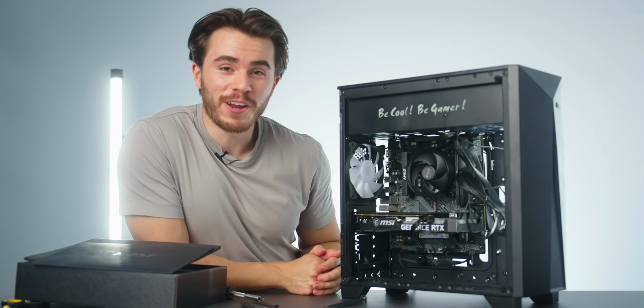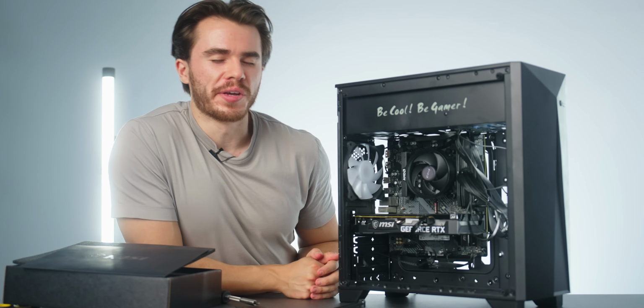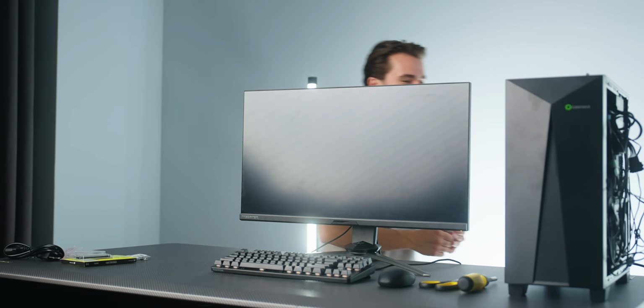If it does, I don't wanna see any more comments saying, oh my God, if I try to build a PC, I'm gonna mess it up. I've almost done everything wrong you'd wanna do when building this. And if it still boots on, then you're just, I don't know, skill issued in the head. Let's see if this works.